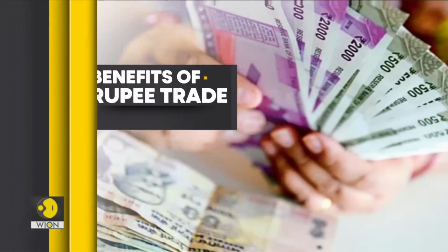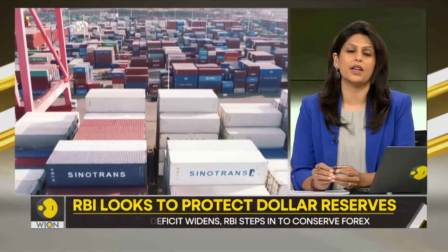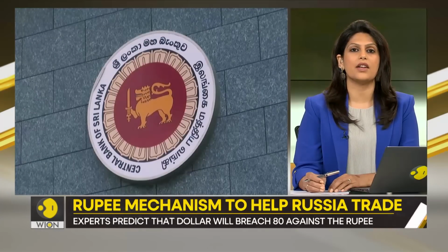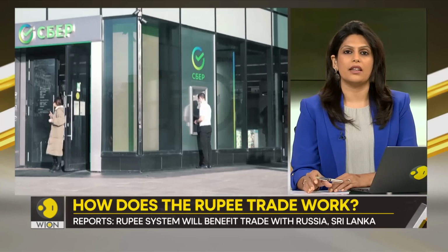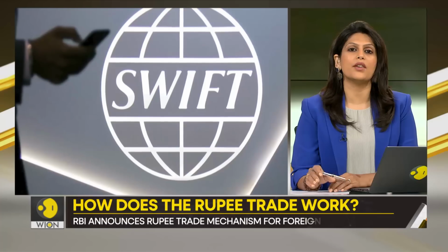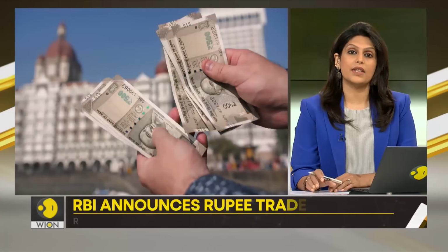Benefit number 3, easier trade with struggling regimes. This includes the likes of Russia, Iran, even Sri Lanka. Most Russian banks have been kicked out of the international banking system, the SWIFT system. So the Indian rupee trade could be an alternative. India and Russia can trade without the US dollar. That's a lot of savings for both sides. Let me show you the numbers.